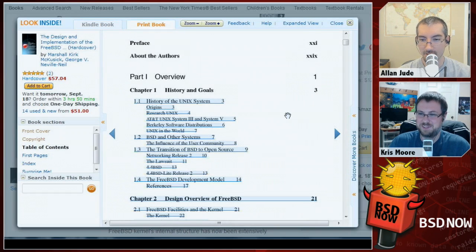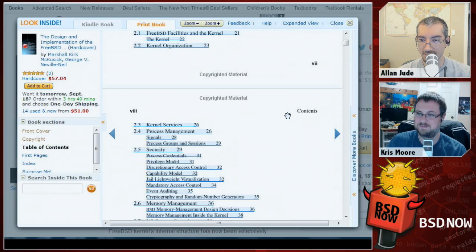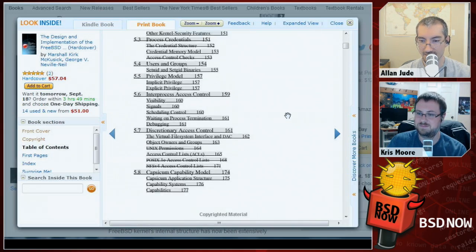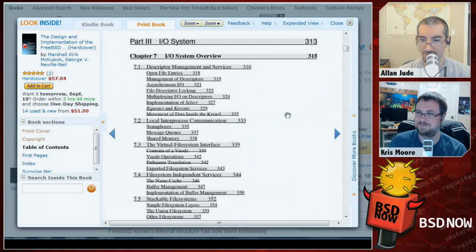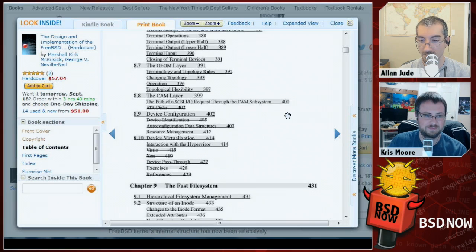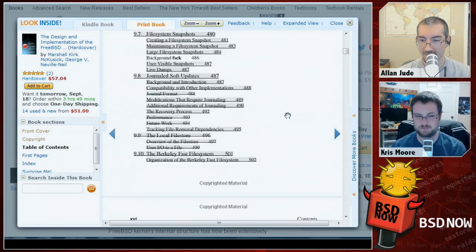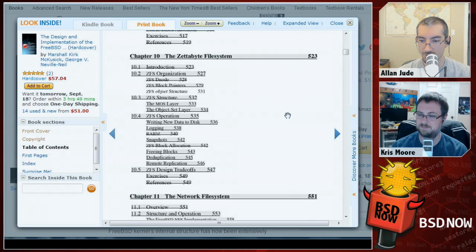So cool. The chapters cover the history and goals of the project, the design overview, which covers kernel facilities, how it's organized, process management, security, memory management, etc. Then the I/O subsystem, devices, device drivers, how the GEOM layer works, virtualization with VirtIO, Xen, device pass-through, stuff like that. The fast file system and UFS. And how all the software works, and then ZFS, which is a huge chunk of it.